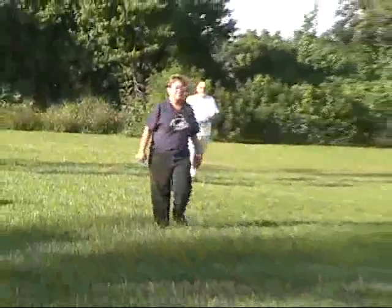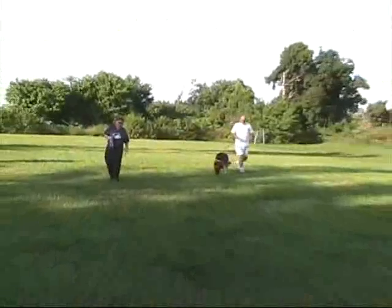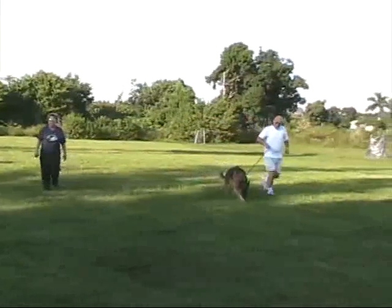By the way, we keep all the training routines very, very short. We always want to work the dogs getting better and better. We want to end the session on a better note than the session before.